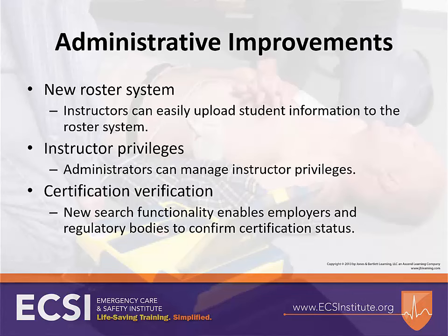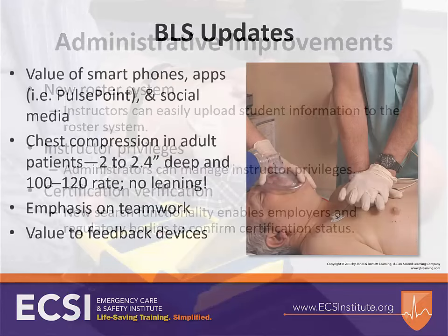And now our ECSI series editor, Bob Elling, is going to highlight some of the key content changes that were made to address the new guidelines. Thanks, Neith.